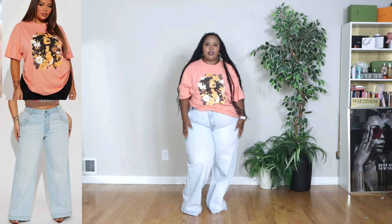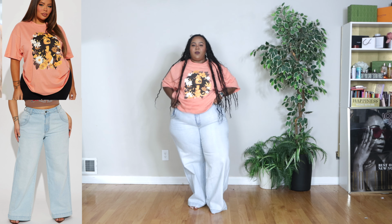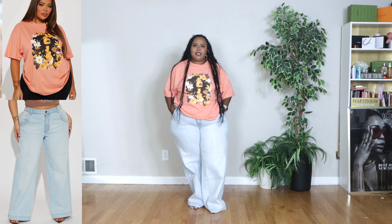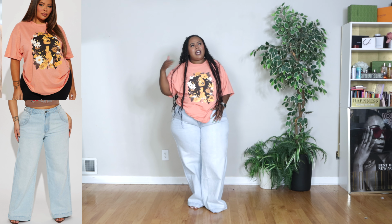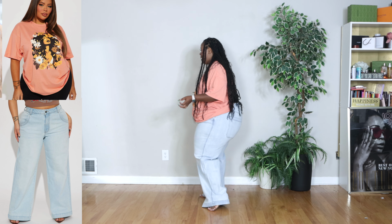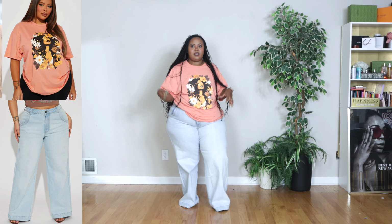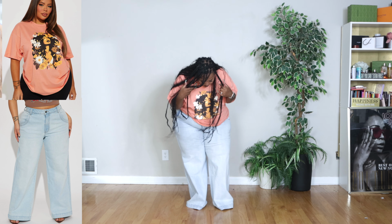So we have an additional pair of wide leg jeans that are high waisted. I do fit into them. I do feel like I would wear Spanx with these just because it's showing my tummy, creasing in my tummy right here. I think I have that problem with most non-stretch jeans, but they do fit and they do feel and look nice. I'll probably wear it with a t-shirt just like this and some ponytail heels. I think a t-shirt and some ponytail heels would definitely do it for me in this.